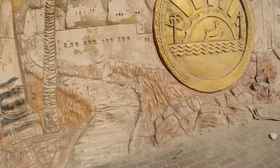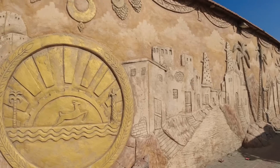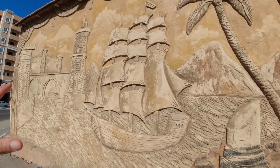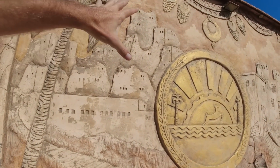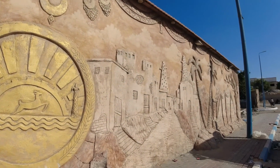And so I came over here to start the video there, and then I saw this other, whatever you call it, not a mosaic, but obviously depicting the local area. Ship, palm trees. Maybe that is the Siwa Oasis with the like mud buildings.